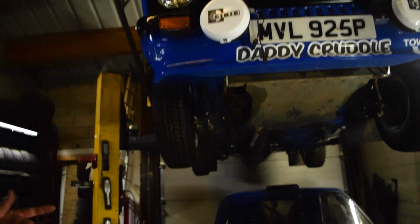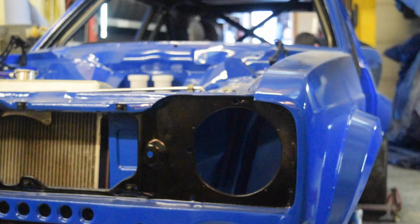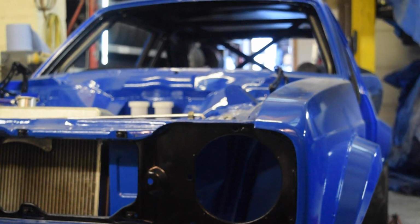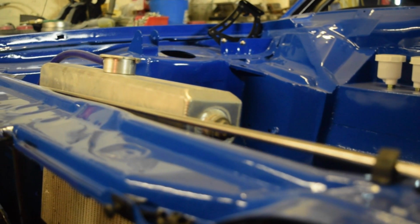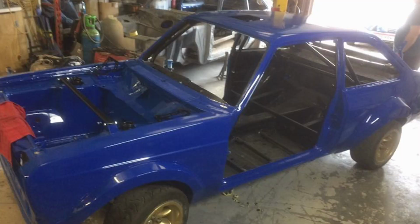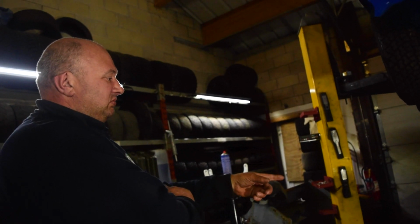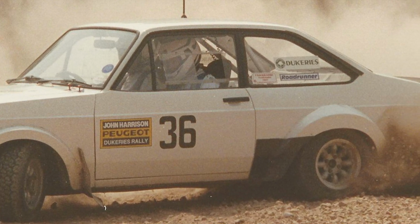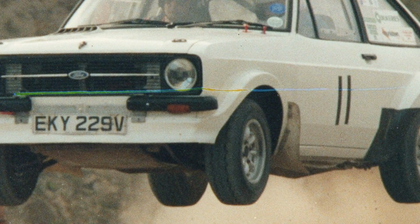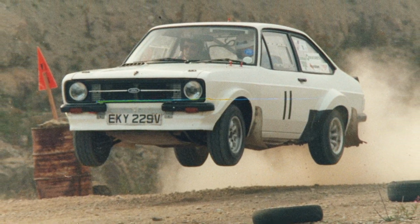I mean, this car, or both cars, have had all new inner wings, bulkheads, floors, sills, outer wings, front panels, so everything that you can see really, apart from the main structure of the shell, which is original. My car actually has got quite some local history. It used to belong to a couple who rallied years ago, back in the 80s, from the Mackerel area. They built this car originally into a rally car.